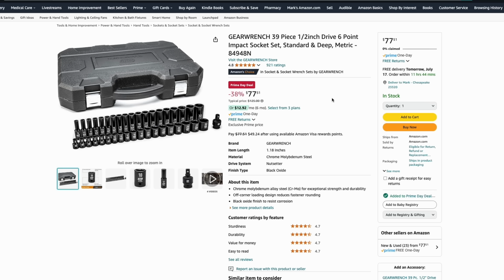They have their 6-point impact socket set in both standard and metric. You're getting the shallow and deep sockets here, 38% off at just $77.51. Comes in a nice hard shell case as well.